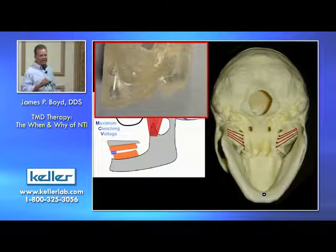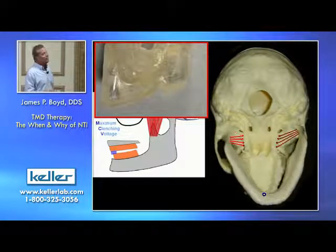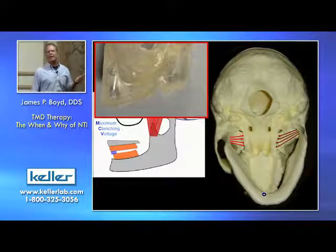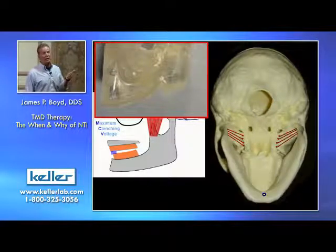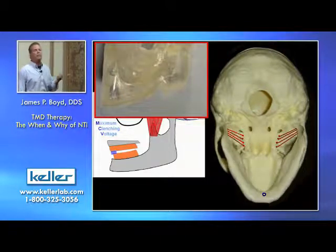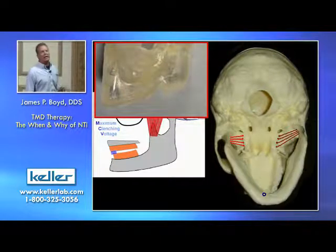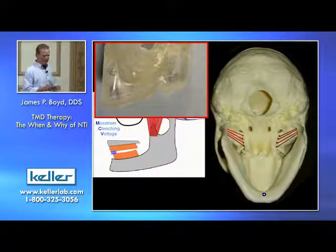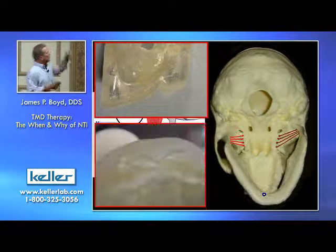And when you start making some NTIs someday, you'll go, look at that divot. Did a posterior contact cause hyperactivity of the elevators? There is no posterior contact. These people are still occluding. They're still closing. They're still moving side to side. They'll wear a divot into a discluding element, but at least they can move. That's an upper discluding element.